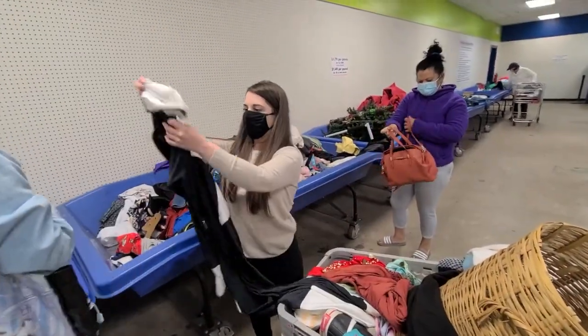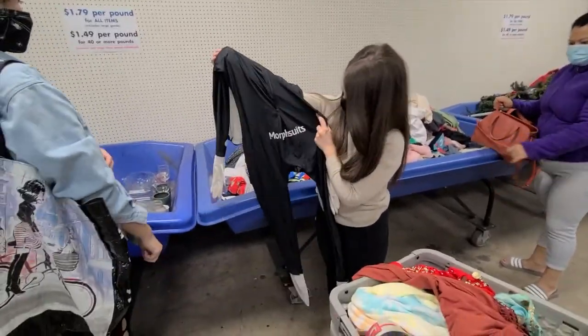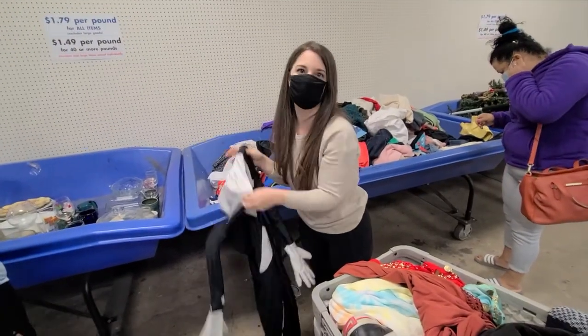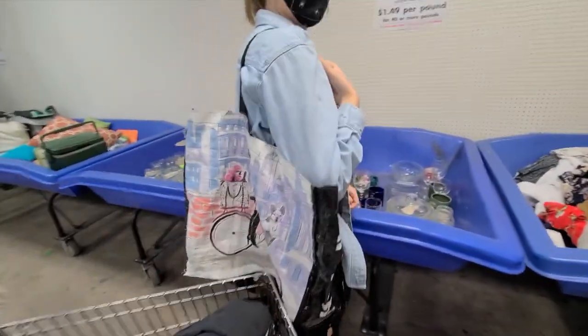I don't understand what it is. You guys have to comment down below and let us know if you've heard of these before. You can look it up right here, morph suit. But yeah, you just perform. Brandon wanted one. That's how I know about these. It's just weird. Of course my husband would want the bodysuit.